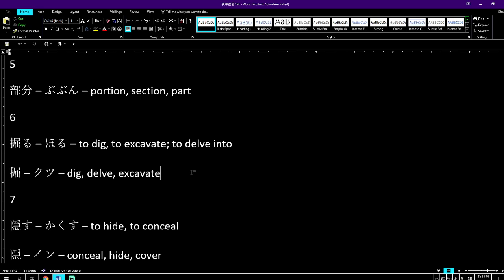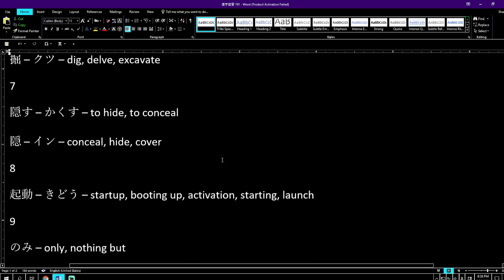Kutsu or horu, to dig or excavate something. Number six. Number seven is kakusu, to hide or to conceal.